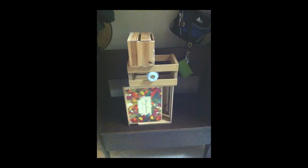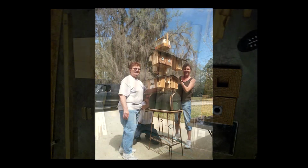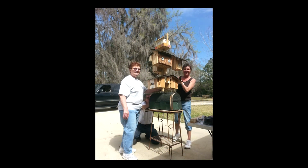Found in our attics, garages, and sheds were a bundle of old survey stakes, leftover roofing shingles, slider top boxes from fruit and candy gifts, and various other interesting tidbits, including plastic tube ends from plotter rolls, which proved to be the inspiration for our Wrens and Friends birdhouse.